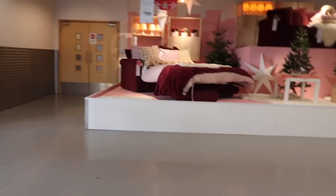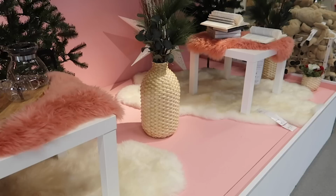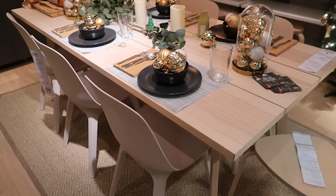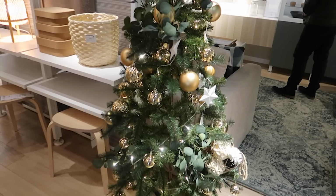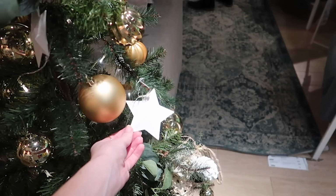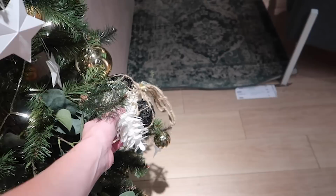Oh, I see Christmas trees. Oh, set up for like mulled wine, how cute. Spotted a few Christmas decorations out already. I like how they've done it in that little glass dome like that. And how pretty, they've got a Christmas tree. I like these star decorations. These would be a nice White Company-esque addition to my tree. And these little pine cones as well, actually. I'll see how much they are when I get to the little market hall bit.